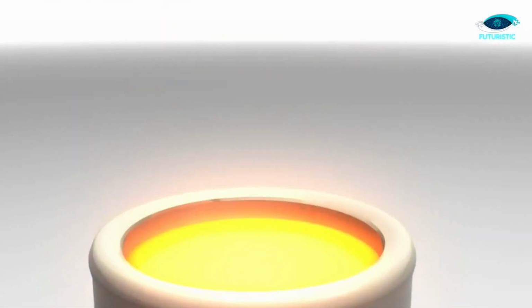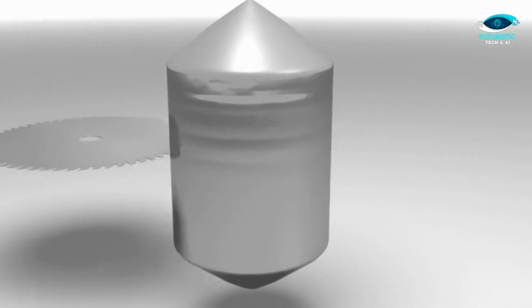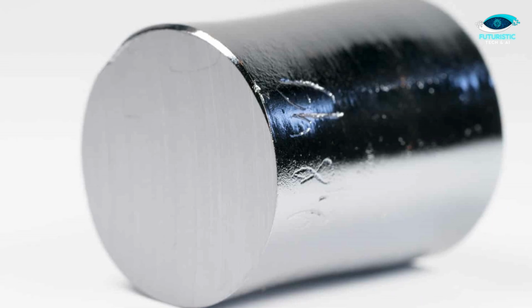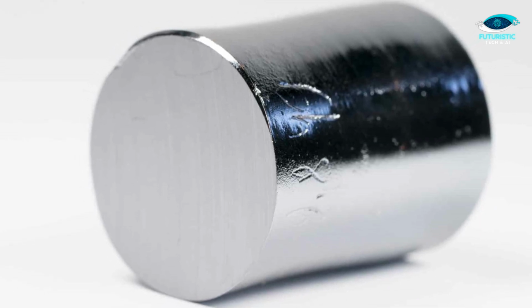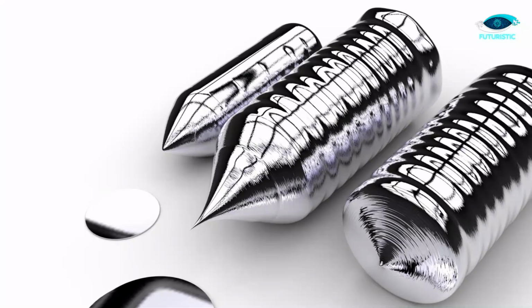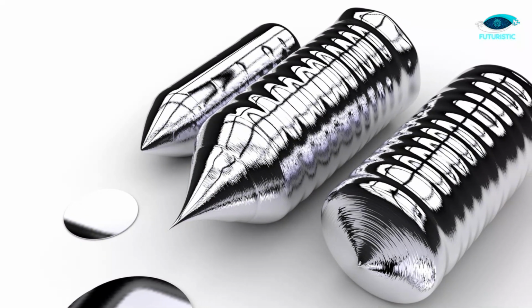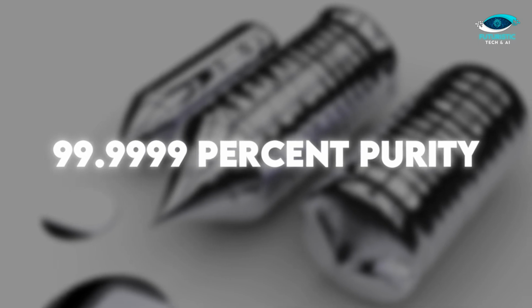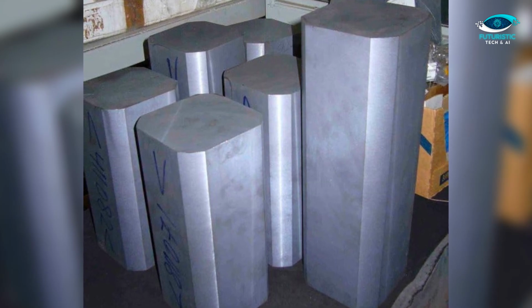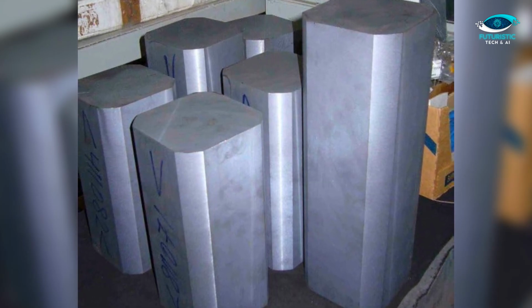Phase 2, refining for the pristine silicon ingot. Evolving to the next chapter, we delve into the art of cultivating a flawless silicon ingot. This cylindrical marvel, meticulously nurtured under precise conditions, embodies the epitome of silicon's purity. Through an intricate process of purification and meticulous filtration, electronic-grade silicon emerges at an astonishing 99.9999% purity. This crystalline jewel is then transformed into rectangular wafers, poised to metamorphose into future computer chips.